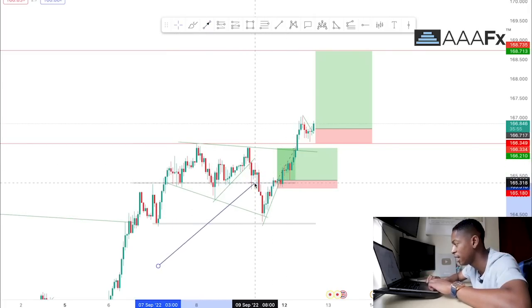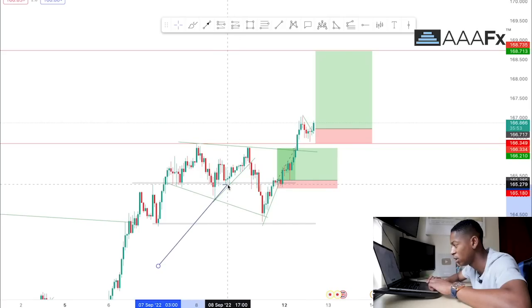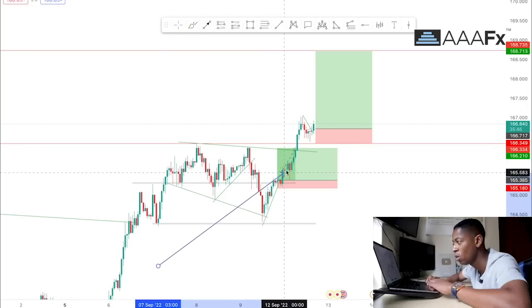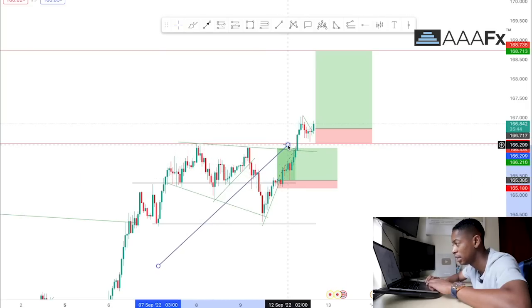So as soon as we started getting here, I saw that we've got some sort of an area of significance here, but price failed to break out. It came back to retest and boom, it went up. So we did go up with it. We shared the signal and we did go a bit more to the upside with it.